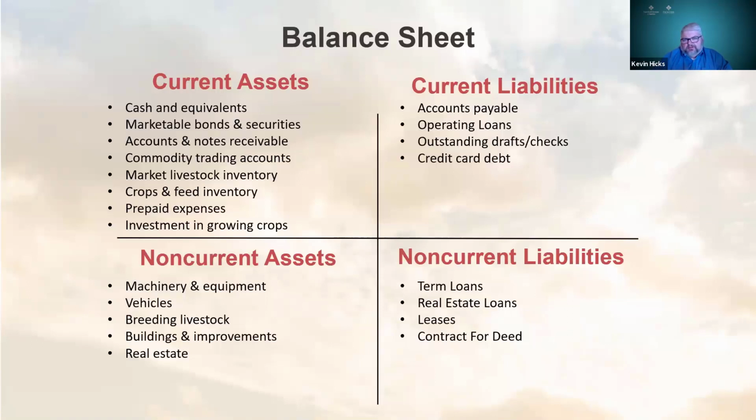So on the liability side, the current versus non-current definitions essentially stay the same. So accounts payable, we should be seeing things like bills for repairs, could be for feed expense, essentially those liabilities that really don't have a defined term or that you don't have a loan on. It's just a bill that you have coming due.